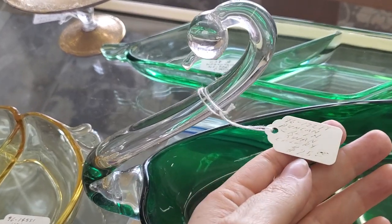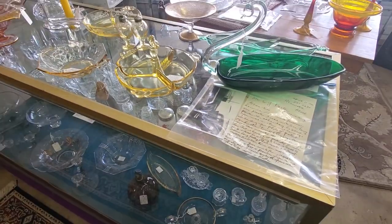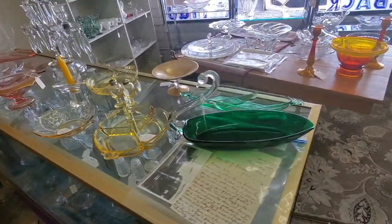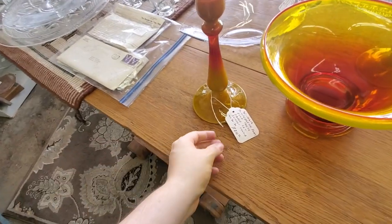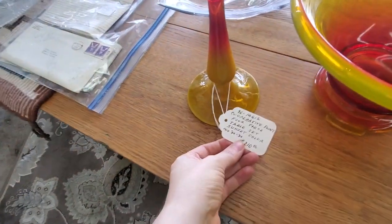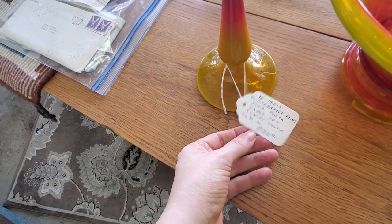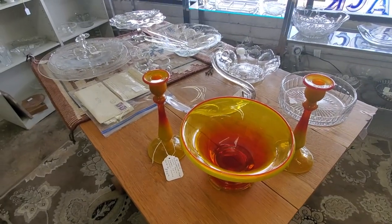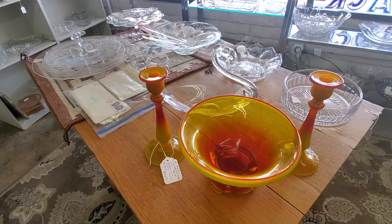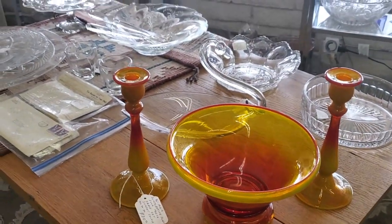Saw some more amazing glass. This swan was only $25, I believe, but I wasn't sure if it was modern or not, so decided to investigate more of this glass over here. And oh my gosh, look at the color of this, guys. The yellow and the orange, it's so retro. The whole set was $210. Looks like it was a bowl and then two candlestick holders. It was really, really pretty, but I just didn't necessarily like those three things together. It felt a little weird.